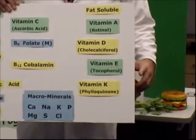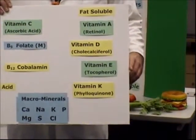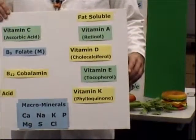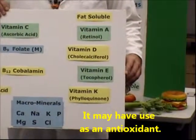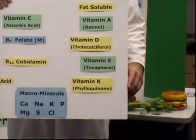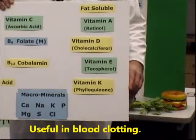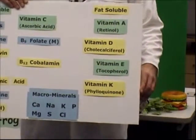All right. Vitamin E, tocopherol. And there are tocotrienols, are vitamin E, alpha, beta, and gamma forms of the vitamin E. A very useful vitamin. People are thinking that it might be useful for antioxidation, all right, preventing free radicals from doing damage in the body. And finally, vitamin K. Vitamin K, phylloquinone, one of the quinones, is useful in blood clotting, a clotting factor or series of clotting factors. Vitamin K is very useful in that respect.